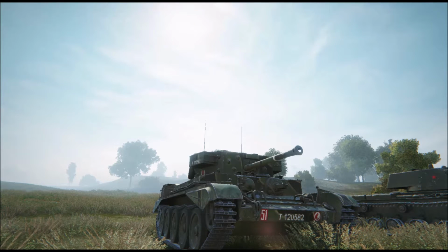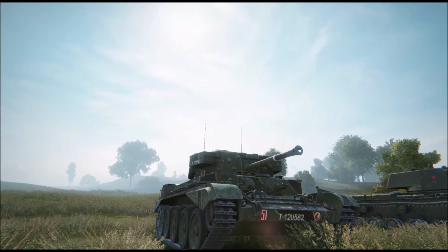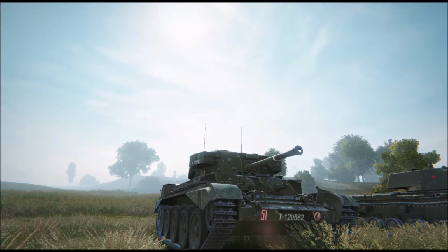A series where I feature a battle in a tank I really like, and I managed to get an okay result in spite of myself. And you're looking at the Cromwell B, the Cromwell Berlin. This is the Tier 6 British premium medium tank, and it's essentially the premium equivalent of the Cromwell.